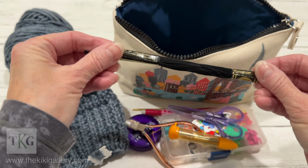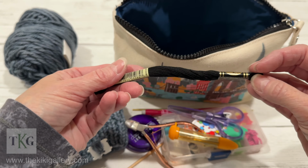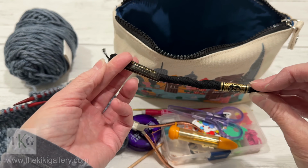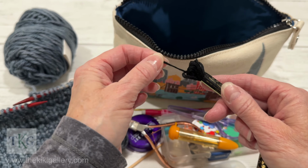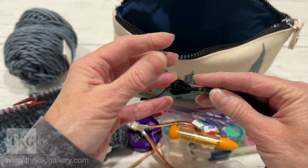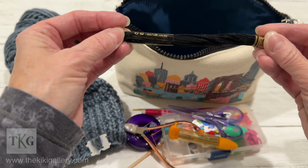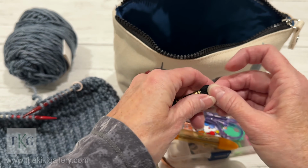I carry this string, this certain string that I use for certain things like tying, like sewing on snaps for a pom-pom or something like that. It's thicker than thread, so it holds nicer in the yarn when you're actually sewing in the yarn. This kind of string is really great for that.